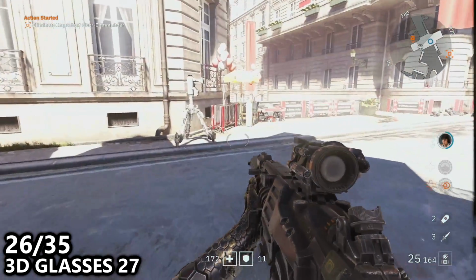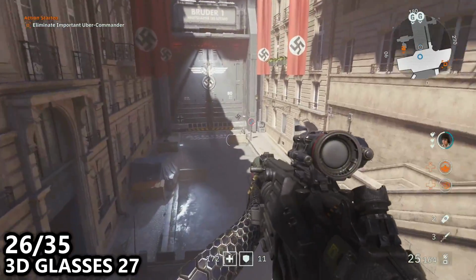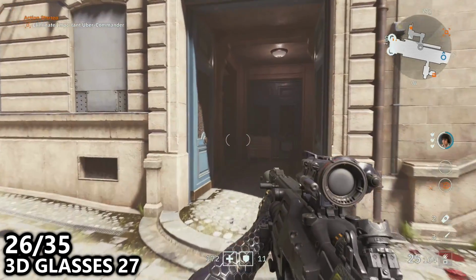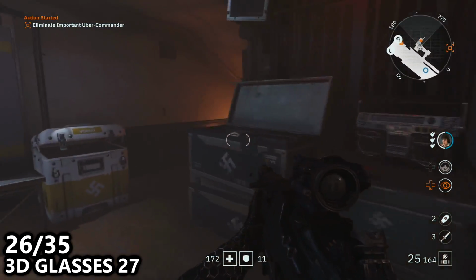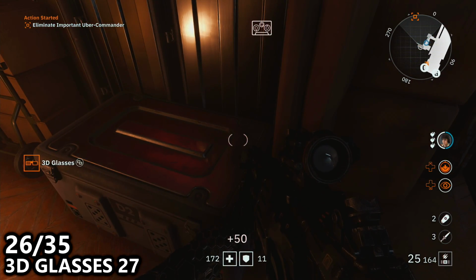Now, if we continue heading in that 180-degree direction, head to the very end of the street. Here will be the brother gate. We'll just ignore it for now, as brother 1 is a separate area. I'll have a separate video for that. But if we head into the side room to the right, just at the end of the street, we can find another pair of 3D glasses.